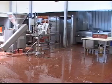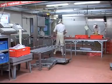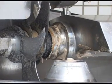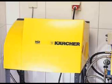Hygienic conditions are of paramount importance in food processing companies in particular, such as here in this butcher's shop. Such facilities have to be cleaned thoroughly every day. Stationary high-pressure cleaning systems are used in many cases to provide take-off points for high-pressure water at different locations.